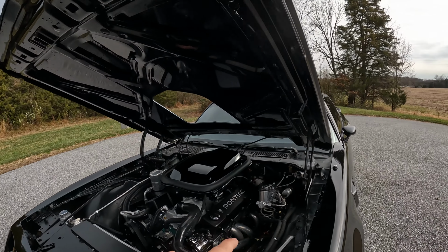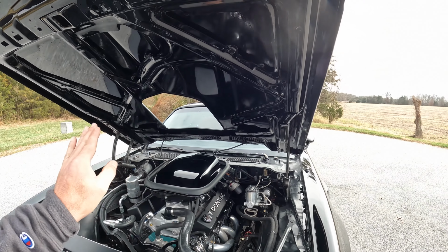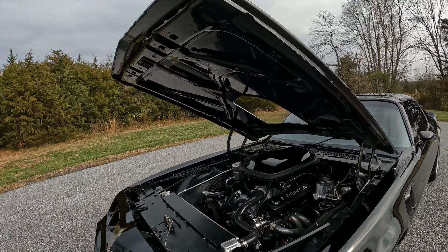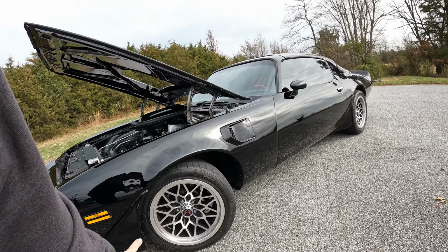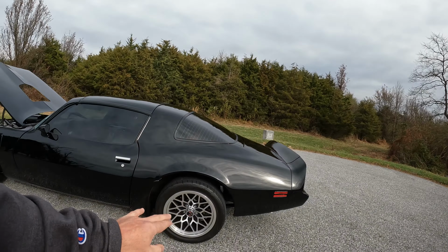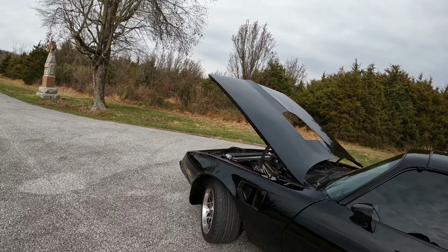Also converted to Hydroboost because it would not stop. I don't know what they had going on with the deal, but it had a vacuum pump in it with a can, and Hydroboost is the way to go. Anything I can put Hydroboost on, I'm going to put Hydroboost on it. The thing stops phenomenal, and it's got Wilwoods on the front. It's got regular, just GM metric calipers on the back with drilled and slotted rotors. Just an all-around good car.